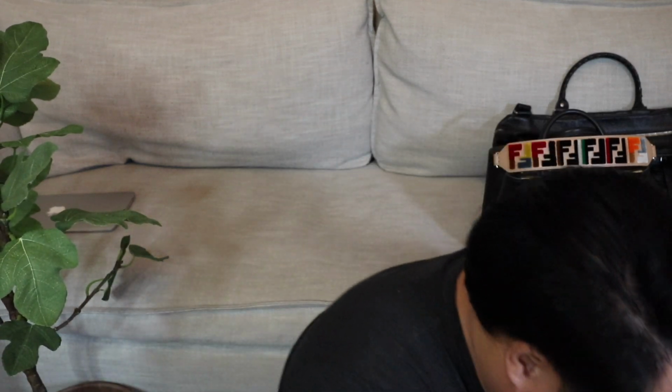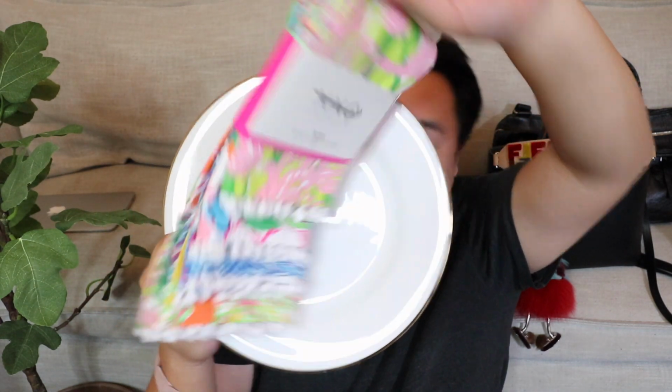Smith & Hawkins stuff is always so expensive. So very excited about this. I think it's really pretty. Really excited about my plates. They're bringing me all the happiness, all the life. And also look how pretty these plates are with the napkins. Isn't that gorgeous? Love it.